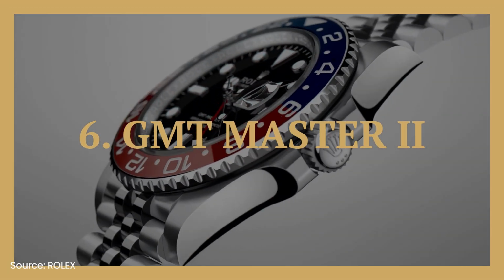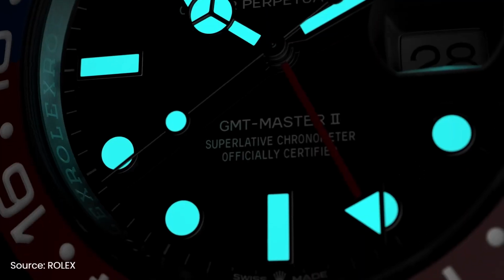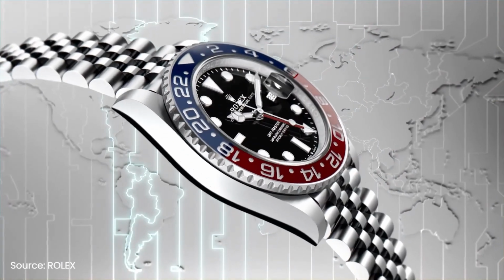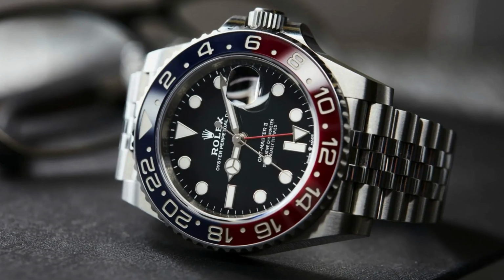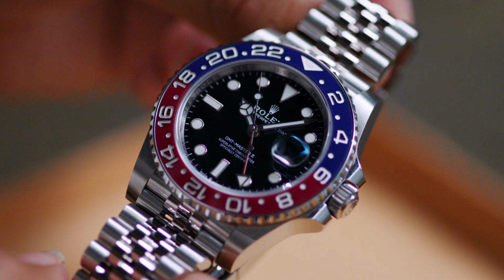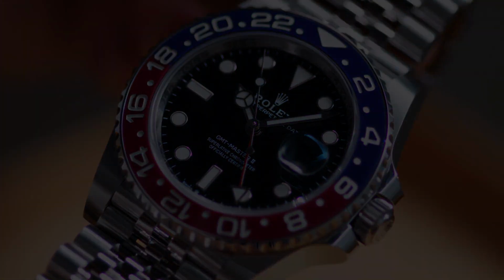Number 6. The GMT Master 2. The GMT Master 2 Pepsi has always been one of the most popular watches worldwide, and for a good reason. There is arguably no travel watch more iconic than the GMT Master, and when one thinks of the range, the blue and red bi-colored bezel is one of the best that comes to mind. If you're lucky enough to grab one at retail, which is highly unlikely, it's one of the few models that can quickly be resold and make you some serious money. However, you're going to want to aim to invest in the discontinued and older models for a sound investment. Currently, the GMT Master 2 Pepsi is reselling for an average price of $25,000.